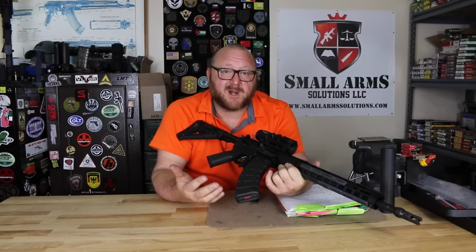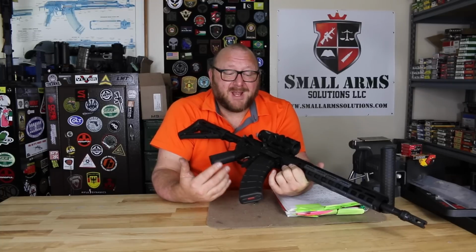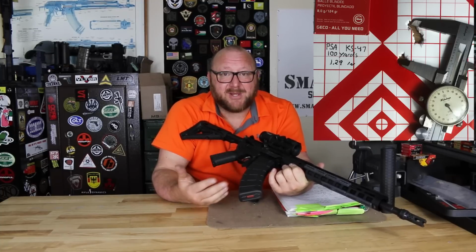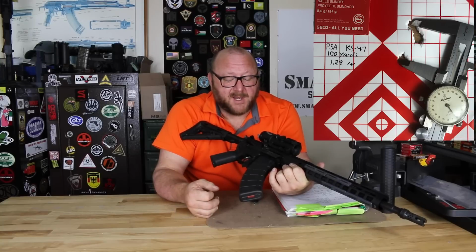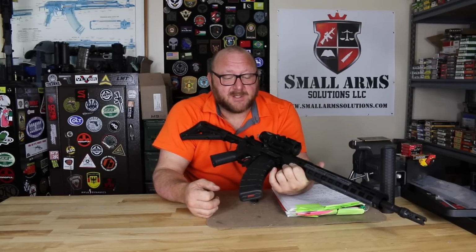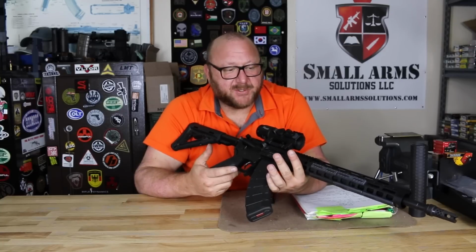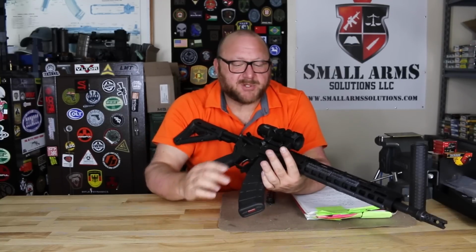The compatibility was far better than any of the other ones. The reliability was better than any of the other ones, and there was no question that the accuracy was better. So I decided I wanted to continue with this rifle and to see what was going to happen with it with more rounds downrange.